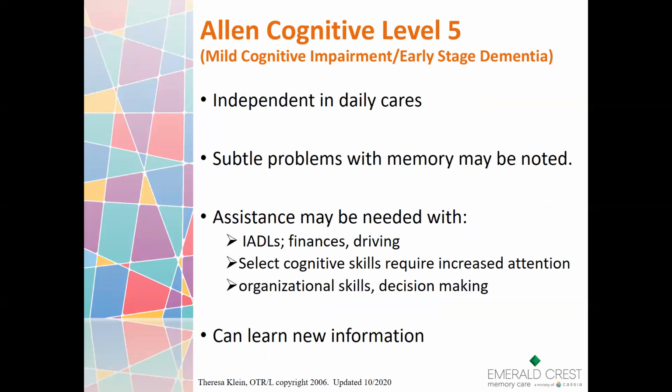If somebody is showing signs of impairment, if that is you and you're listening, showing those signs of mild cognitive impairment, or things that we've talked about earlier, just a disruption in your thinking skills, we're going to move into Allen cognitive level 5. Oftentimes you'll hear the term mild cognitive impairment, or we correlate that with earlier stage dementia.